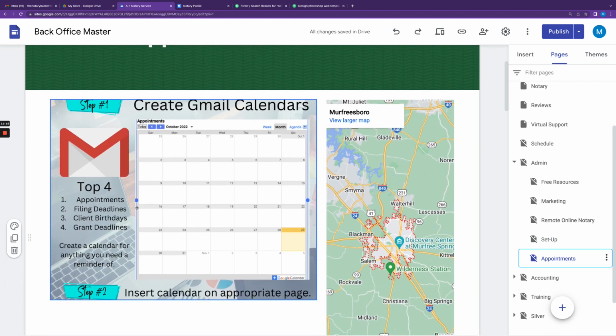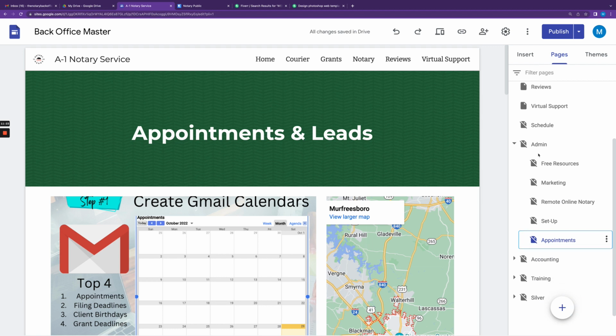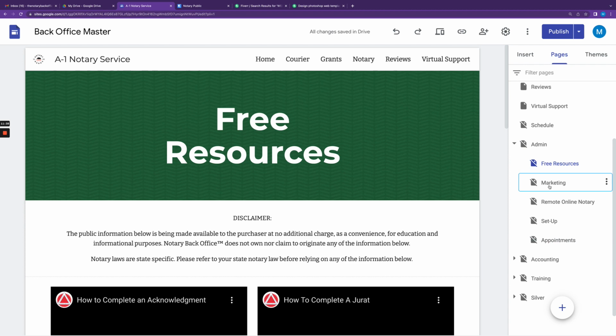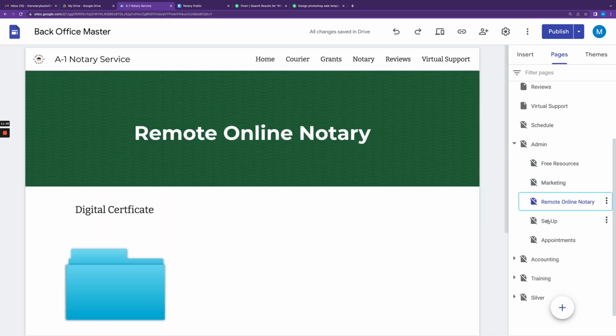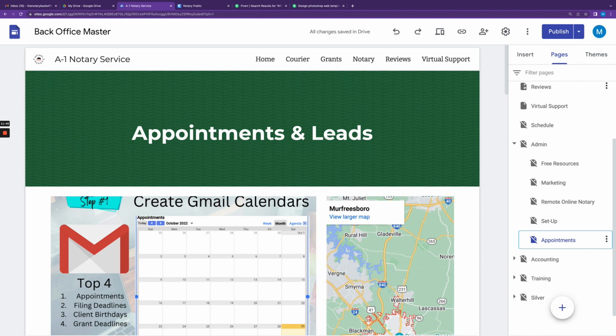These are the pages that people cannot see. As we talked about, the front of house has 6 pages. Actually, the front of house has 7, because the scheduling page is a part of the front of house, but you just can't see it. So 7 pages on the front of house, and back of house, just in the admin tab. We've got the admin tab, and then we've got free resources. That makes 2. Marketing makes 3. Remote online is 4. Setup is 5. And then your appointments is 6. So all told, that's 13 pages.